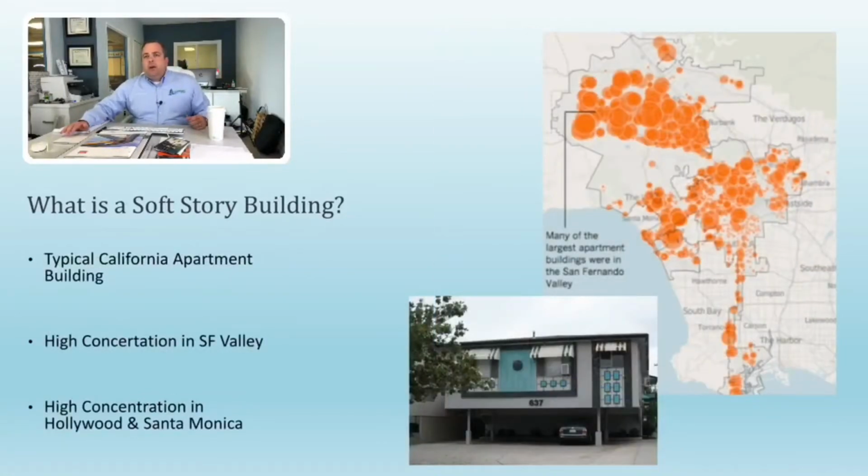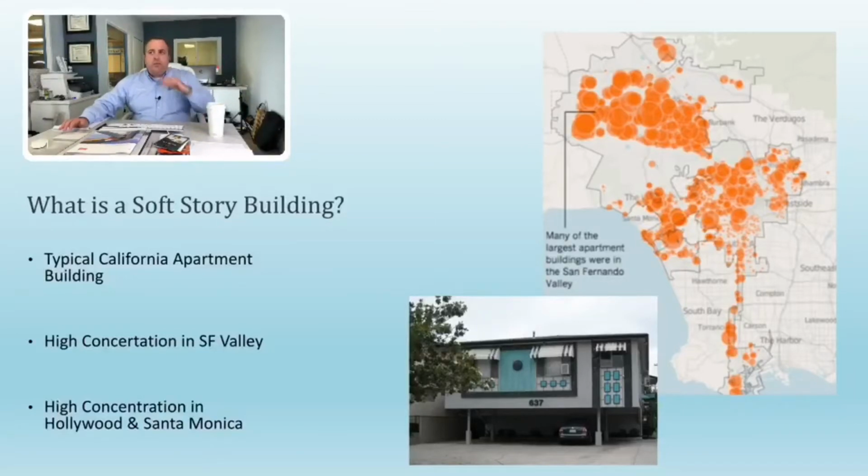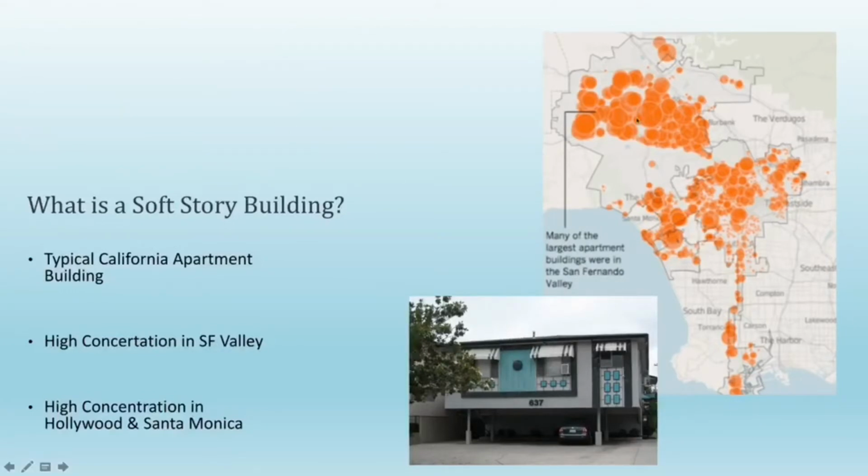So let's talk about what are the areas affected. This is a heat map put together by the LA Times. It's a really cool way to see how the city's affected. So up top here, this is like the Valley, and this is like Hollywood, just into Glendale and the San Fernando Valley. In the city of LA, I think there's something like 14,500 buildings in that neighborhood that are affected and need to be retrofitted.